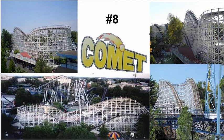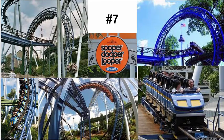Number 8 is the Comet. And this is a nice out and back. Not the greatest, but it's a nice out and back. I don't have anything against it. It's a little bumpy, but yeah, it's fine. It's a nice ride.